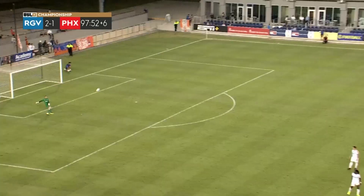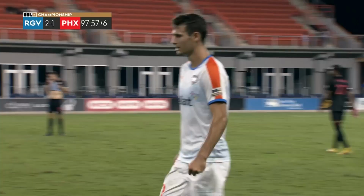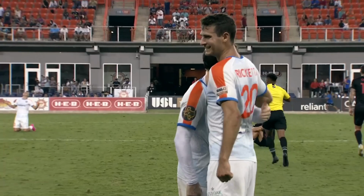Temporarily in fifth place in the playoff ladder. And there's the whistle. It's a final. See Ricketts there and Ikaza hugging each other. Toros win it 2-1.